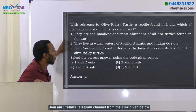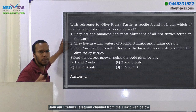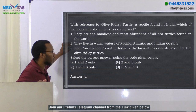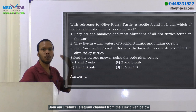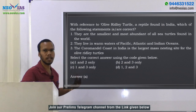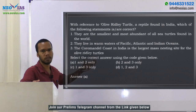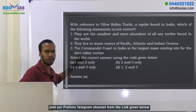Then, they live in warm waters of Pacific, Atlantic and Indian Oceans. That's also a correct statement. From these regions they migrate to their nesting sites like Costa Rica, Mexico and the coast of Orissa. So the second statement is also correct. Then the third one: the Coromandel coast in India is the largest mass nesting site for the olive ridley turtles. That's a wrong statement, because Gahirmatha beach is in Orissa. Below the Orissa coast we have the Andhra coast, and below that we have the Coromandel coast. So the Coromandel coast is not the largest nesting area; the largest nesting area is on the Orissa coast. That's why the third statement is wrong. So we get the answer as A, 1 and 2. First and second statements are correct.